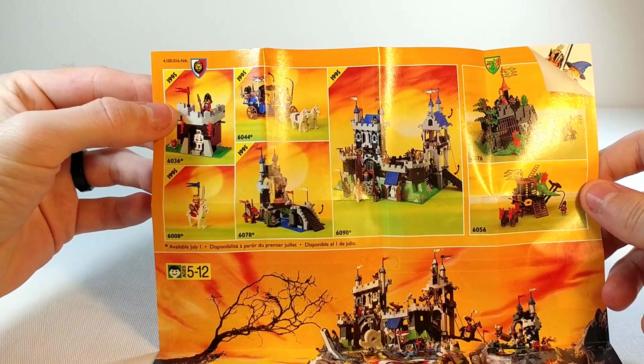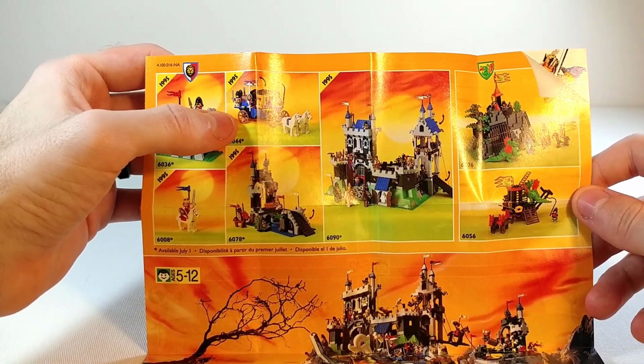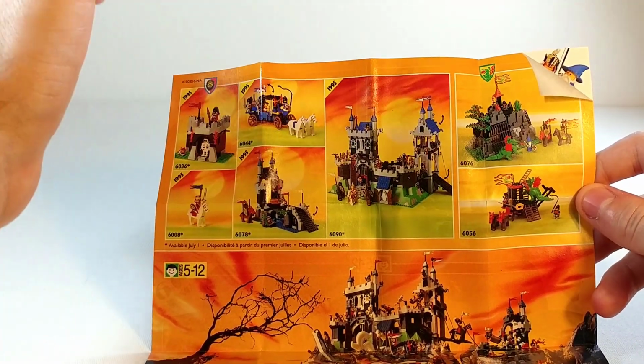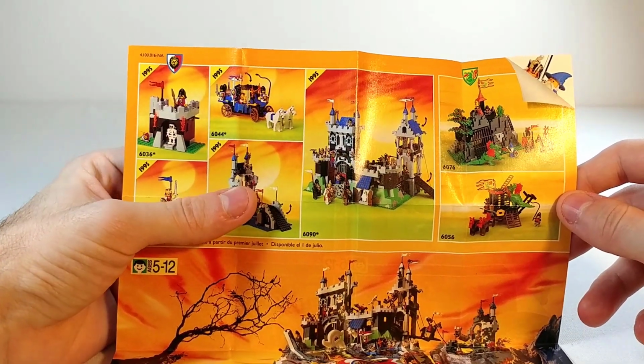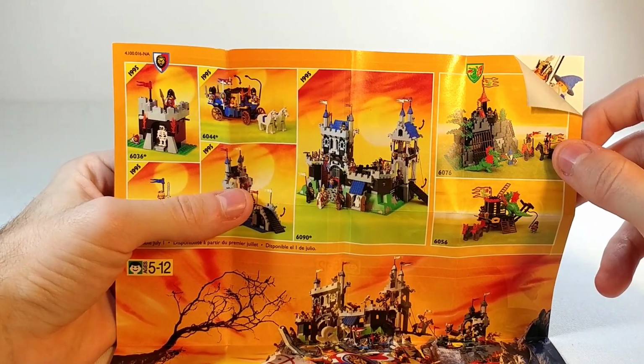So here's the set we're reviewing right now. This one should be next. I have that one currently. I did have this one, although I gave it to my brother because it is his favorite set. He had it growing up. Maybe I'll be able to borrow it from him so that I can review it for you guys, because that would be really cool. And then I do have the Dark Dragon's Den as well, and we will get to that soon enough.